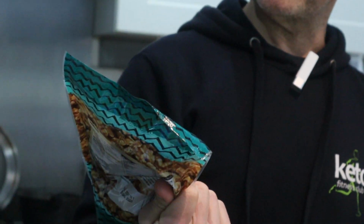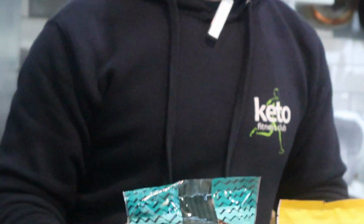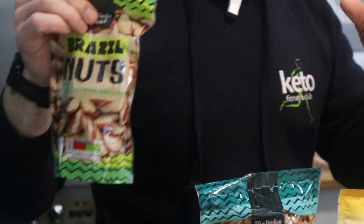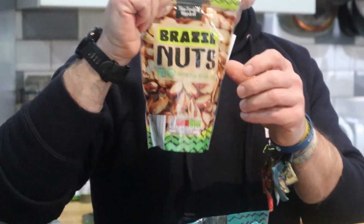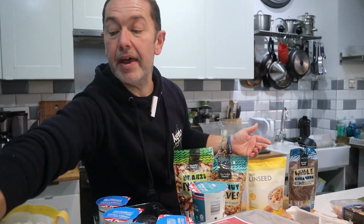Oh, do you know what? I didn't realise I picked up walnut halves. I thought I picked up something else. They do these bags of nuts though, which is great. Now, Lidl do similar bags, so Aldi have caught up with them a little bit. But if I'm in one, I might as well just pick whatever I want from there.